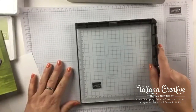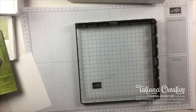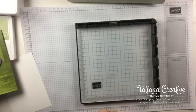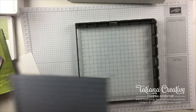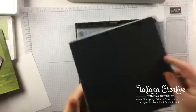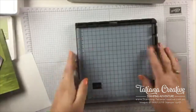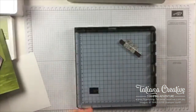I was really excited to see in the annual catalogue when it came out a new mat for the Stamparatus, but of course I can't find it right now. Where did I put it? There it is. So it's the same as our regular foam mat, but it's got the grid paper on a laminated surface all attached. That's cool, because there's no need for the excess grid paper. You can just wipe this one clean.